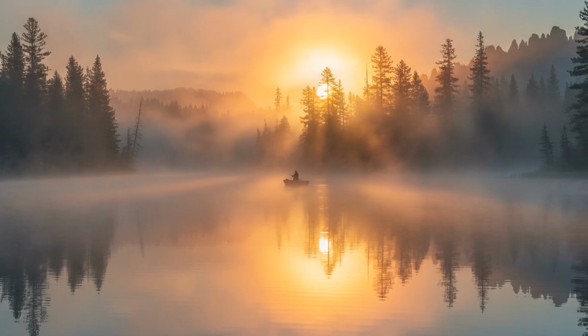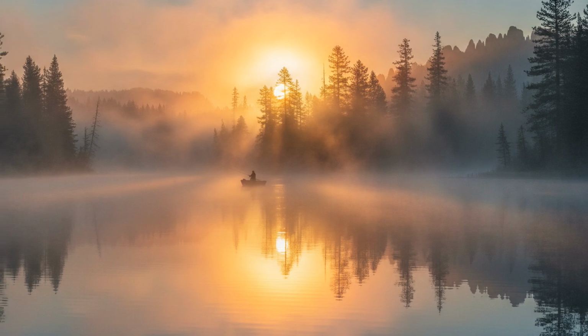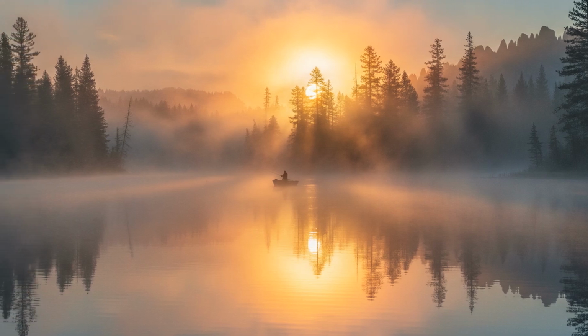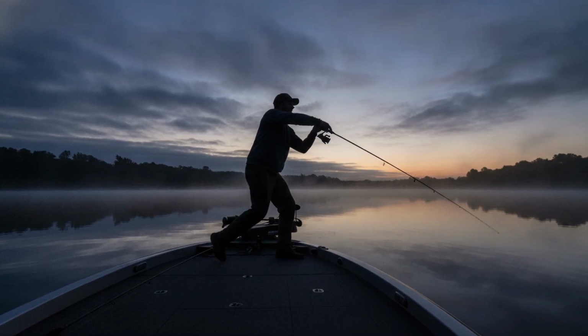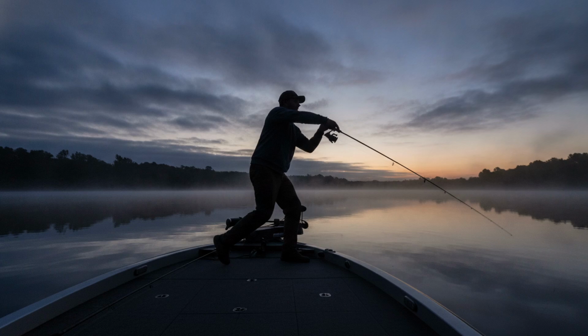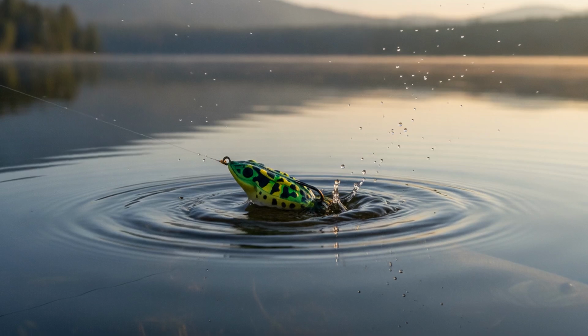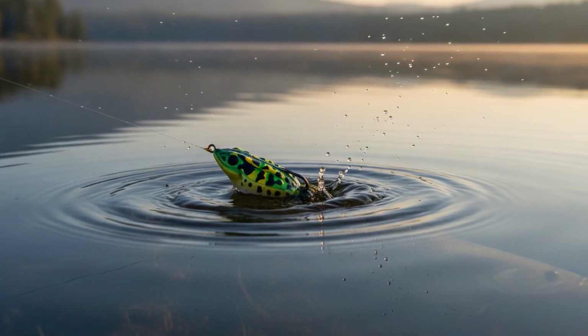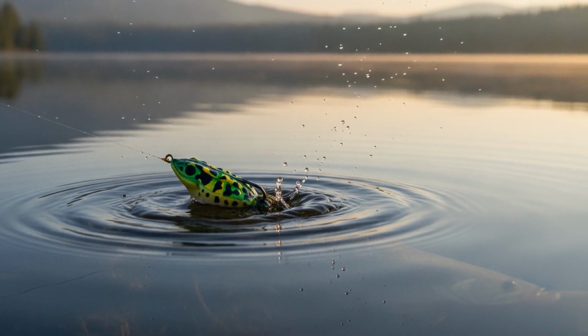Let us take a step back and picture a typical early morning on the water. The sun is just starting to peek over the tree line. The water is as smooth as a sheet of glass. You take a deep breath of that cool morning air and make your very first cast. It sails through the air beautifully. The lure hits the water with a soft splash. You begin to reel in.